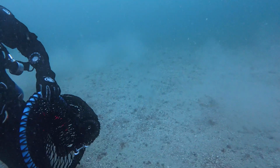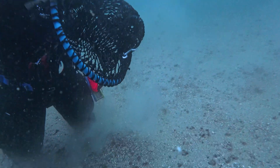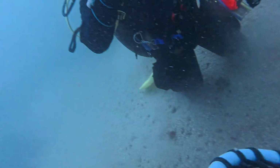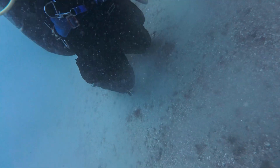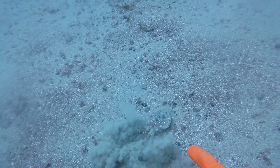Some big scallops there. About halfway through her air, so I just check with Mish to see what air she's got. If she's lower than me, it's her responsibility to tell me that she's running low and vice versa. I think we've both got exactly the same, it's all good.